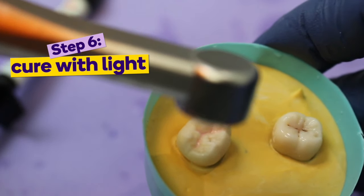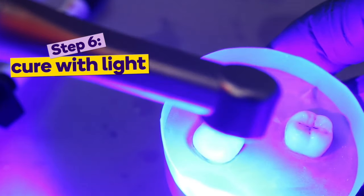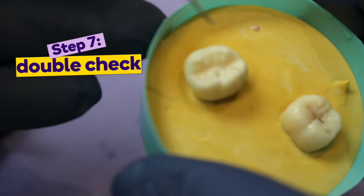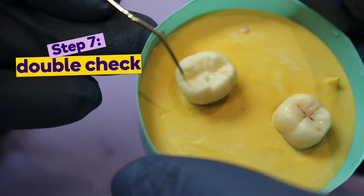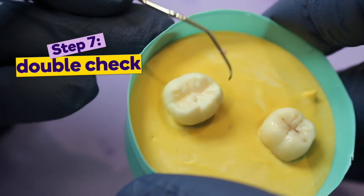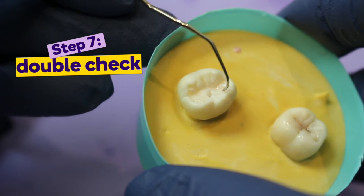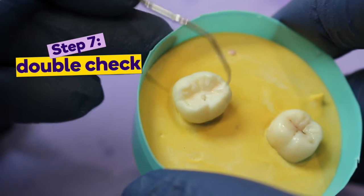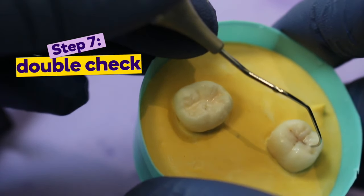Once it's set, I'm going to turn on the light, let it do its job, wait till the light is turned off, and then I'm ready to check my sealant. To make sure that the sealant has been placed correctly, I will again take my explorer and feel around the top of the surface and see if my explorer glides on the sealant. If it glides, then we know for sure that the sealant has been placed properly. If it's still sticking or if the sealant has popped off, then we might have to redo the sealant and probably etch and do that whole process to make sure the sealant is properly placed.